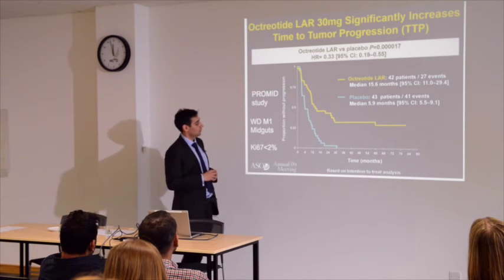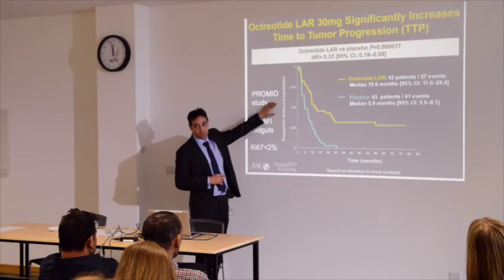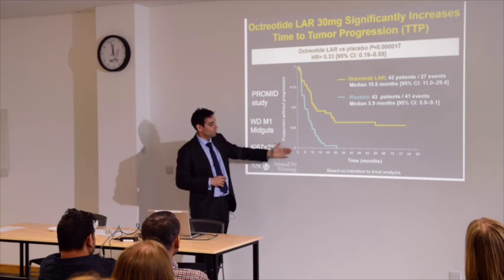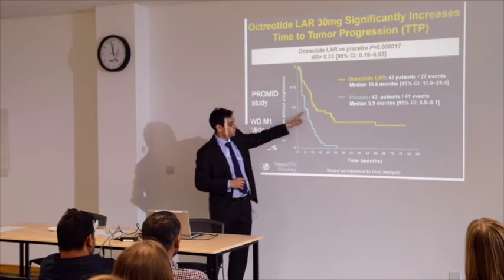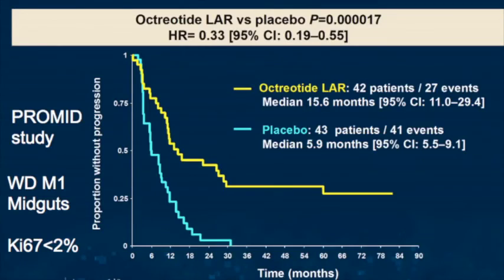And what was found was that over time, so this is 0 to 90 months, and this is the proportion of patients without disease progression. So if you're closer to 1, that means your disease is not progressing. If you're more away from 1, it means your disease is progressing. So this line here is the placebo line. Lots of disease has progressed at 30 months. But actually, patients who were given octreotide, the somatostatin analogue, at 30 months, at even 90 months, a lot of patients did not have disease progression.